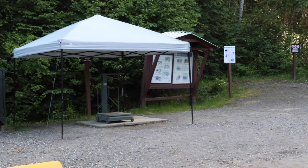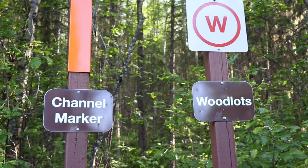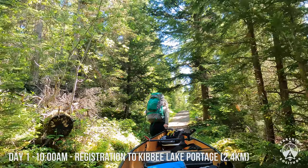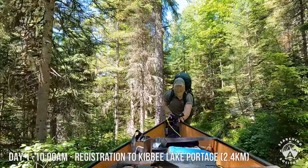We watched the mandatory orientation video and had our gear weighed. We reviewed the markers found on the circuit and then began hauling our canoe, gear, and backpacks up the 2.4 kilometer mostly uphill portage towards Kim Lake.